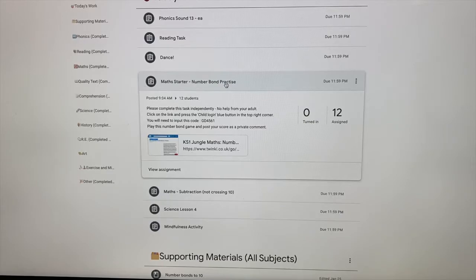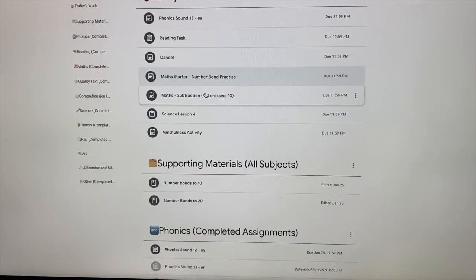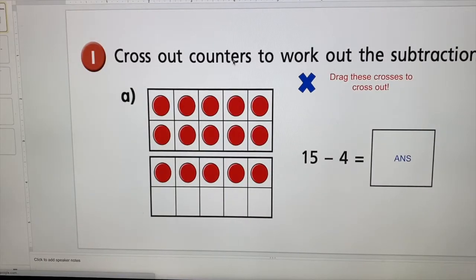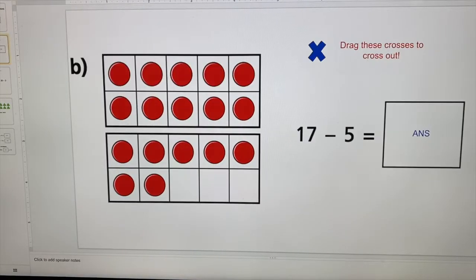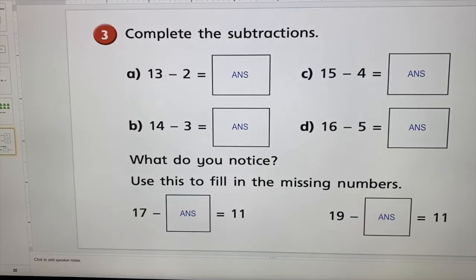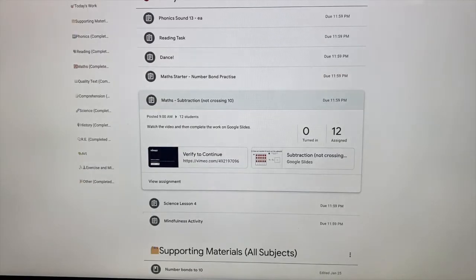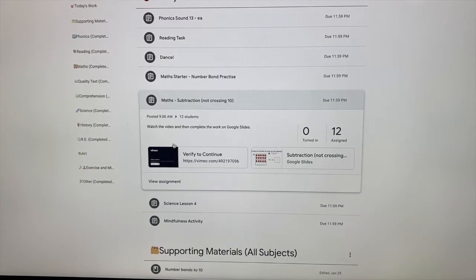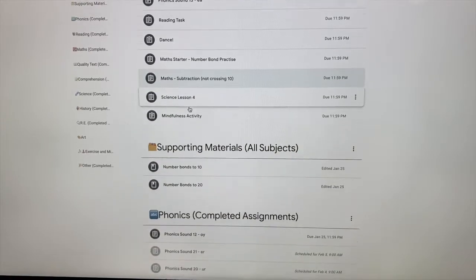This is the number bond practice I was telling you about on Twinkle. So they've just got a little code to enter and then they do that. Maths is subtraction, not crossing out today, so I'll get the Google Slides up for you. I just screenshot the White Rose Maths books and they answer the questions, and then they watch the video, the link that comes with the White Rose Maths videos.